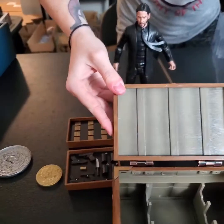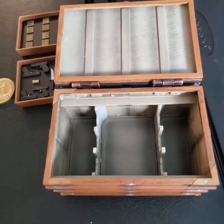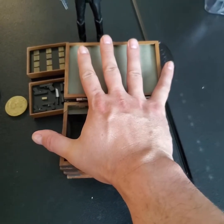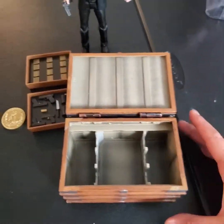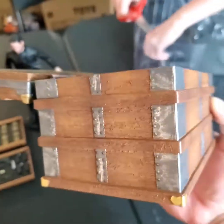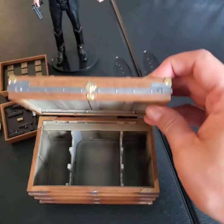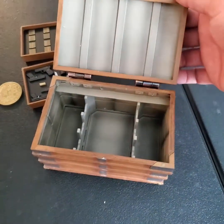Ooh. All right, now this is pretty solid. We got ourselves a little weapons crate. For a size reference, I'm a decently sized human. But this has some excellent detail on it. The hinges on that are solid. That is actually really cool. And more importantly, it actually works with pretty good motion.